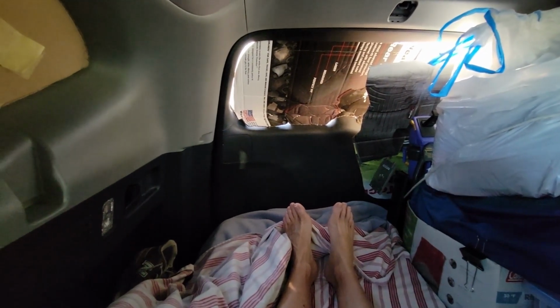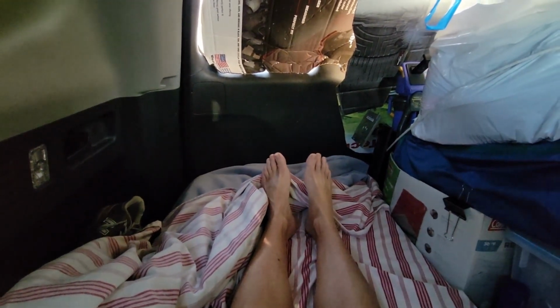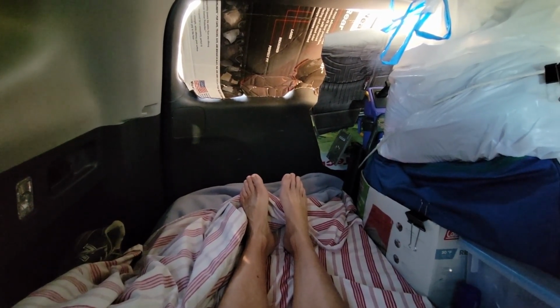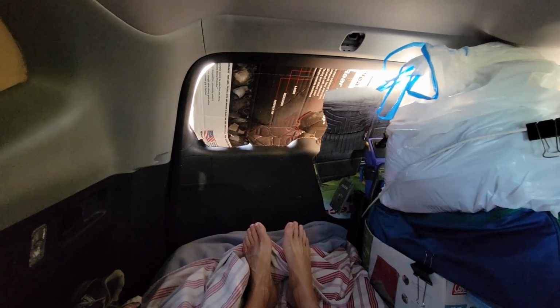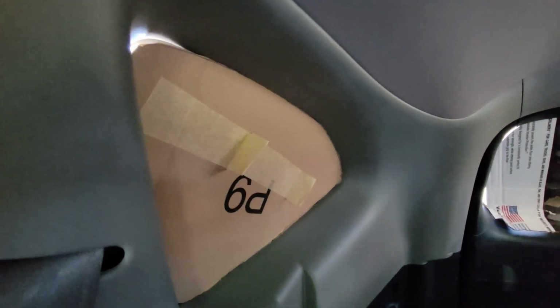Waking up this morning in my 2017 Honda CR-V. Those are my feet at the end of my bed, which I explained in my other video about sleeping in my car. You can see I've got my windows covered. That one's covered pretty well. Back one not so well, but it blocks out a lot of the light. Does pretty well, so it's good enough for me.